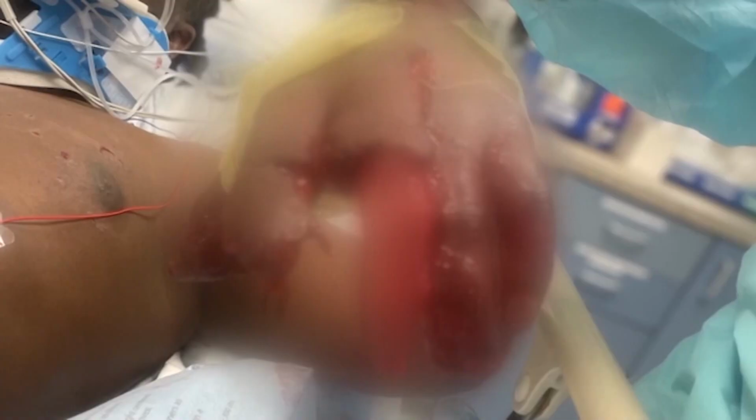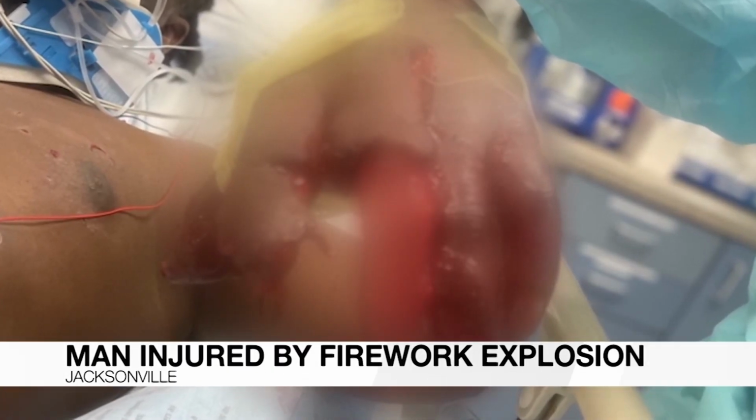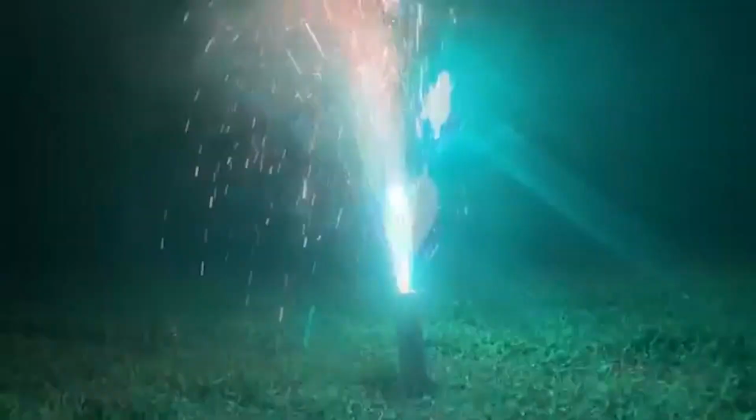Also out of Jacksonville, a man is warning others after a firework incident may have cost him his hand. He's now recovering in a Gainesville hospital after a firework blew up in his hand. The images may be graphic for some viewers. Zion Thomas says a firework did this to his hand. Thomas says it came without warning. Now his wrist is broken and his front teeth are chipped.